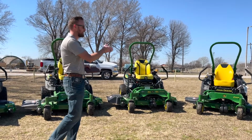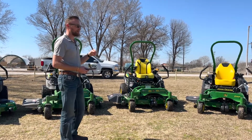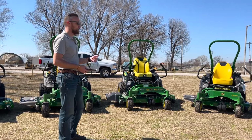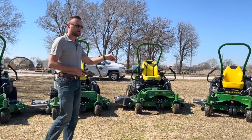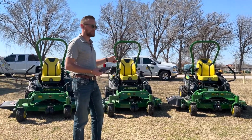11.5 gallons on everything from the 900E to the 994R, with the exception of the 997R diesel. It actually carries 12 gallons of fuel on board. They all come with a 3-year bumper-to-bumper warranty, 1,200 hours on the E series, 1,200 hours on the M series, 1,500 hours on the R series.